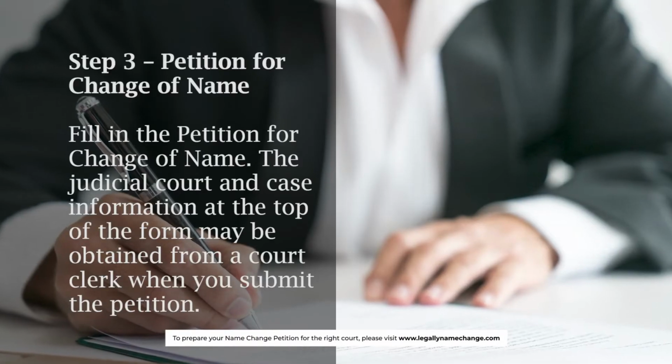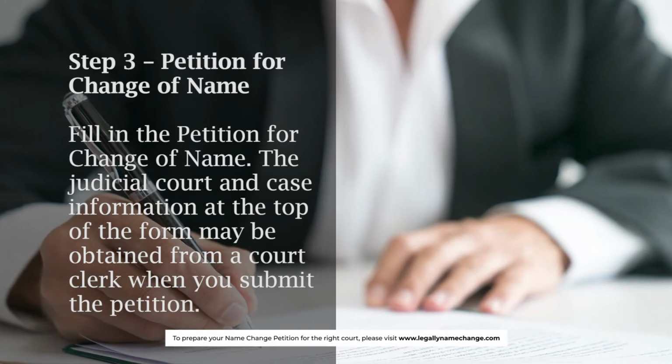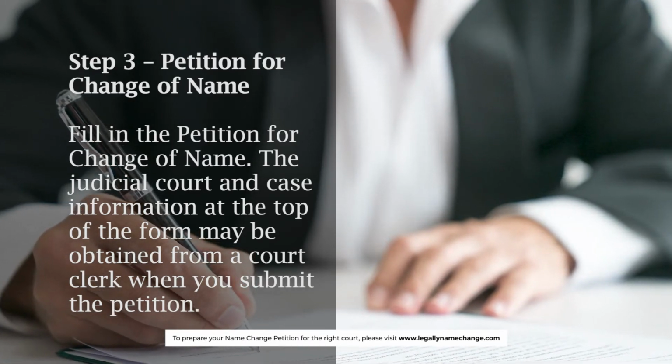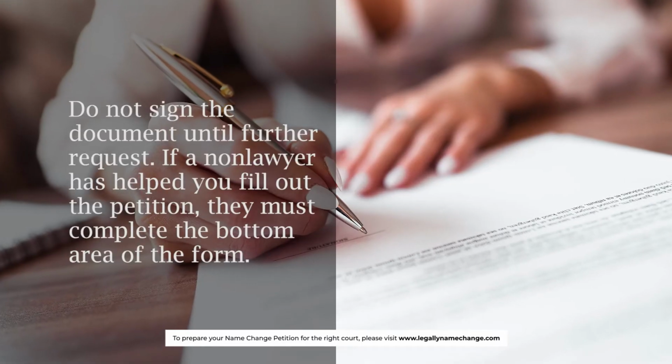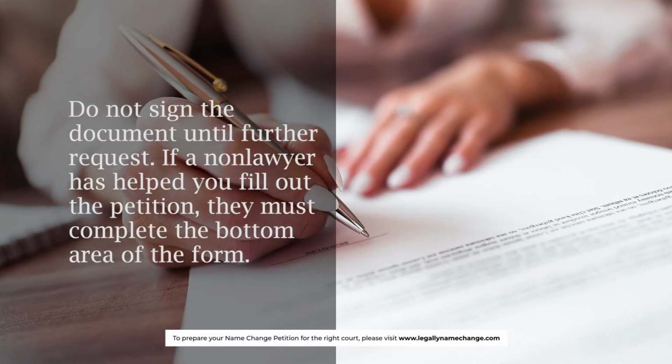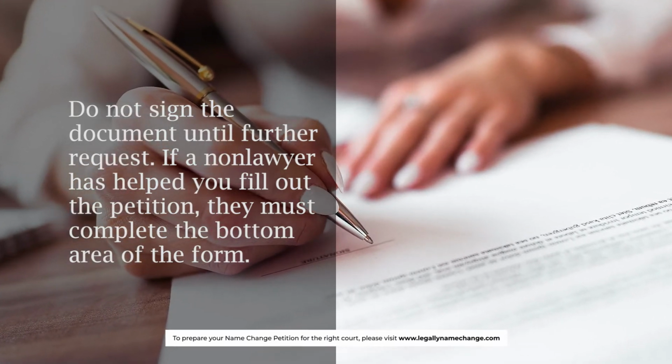Step 3. Petition for change of name. Fill in the petition for change of name. The judicial court and case information at the top of the form may be obtained from a court clerk when you submit the petition. Do not sign the document until further request. If a non-lawyer has helped you fill out the petition, they must complete the bottom area of the form.